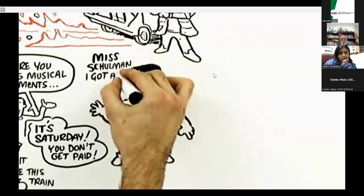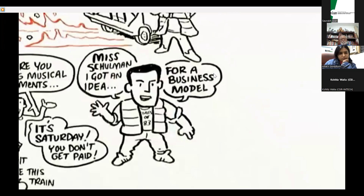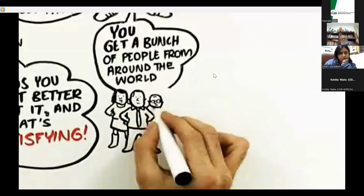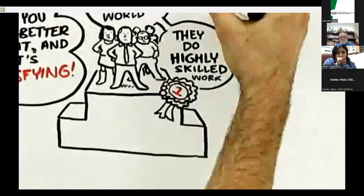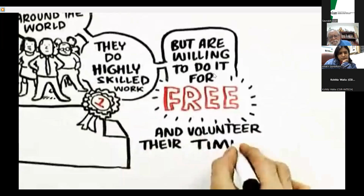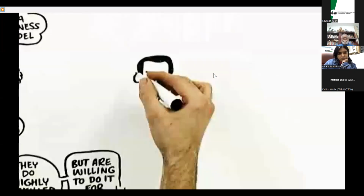I got this inkling, this idea for a business model. I just want to run it past you. Here's how it would work. You get a bunch of people around the world who are doing highly skilled work, but they're willing to do it for free and volunteer their time, 20, sometimes 30 hours a week.